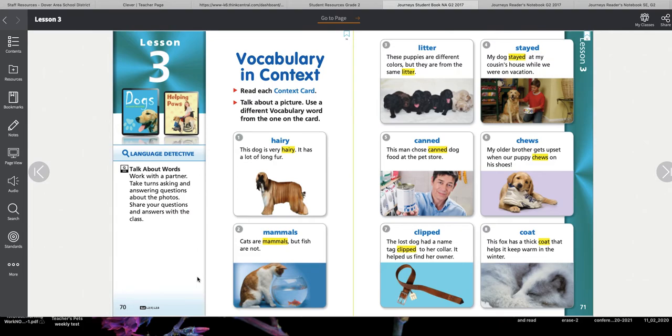Logan, what's another one? That you have a backbone. A backbone. Yanessa, do you remember the 3rd one? They have warm blood, they have a backbone, and what else? They have fur. Fur or hair. Very good. Mammals have warm blood, backbones, and fur or hair. All right.